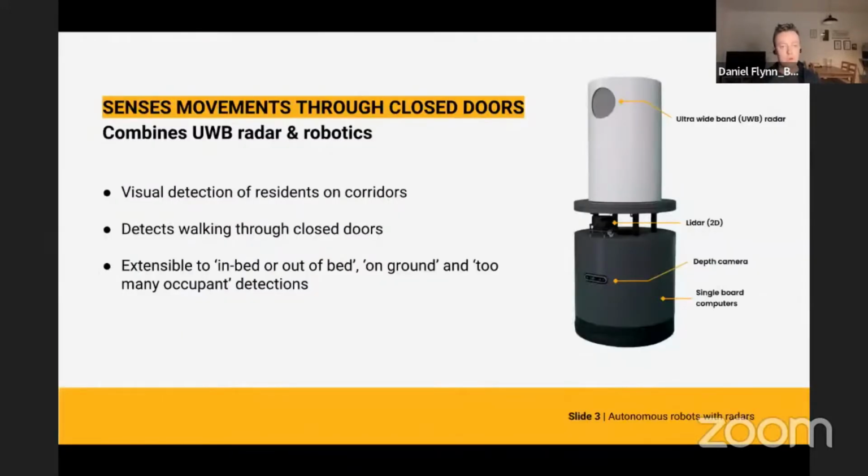So how does it work? Well, basically, we combine an ultra-wideband radar sensor with a mobile autonomous robot, which allows us to see through closed doors and send push notifications to caregivers. We're able to see visual detections of people who are wandering corridors at nighttime, as well as detect walking when people are wandering or walking to and from the bathroom behind closed doors. And in the future, we think we can extend this technology to in-bed and out-of-bed detection, on the ground or fall detection, as well as too many occupant detection if there are multiple people in a room.